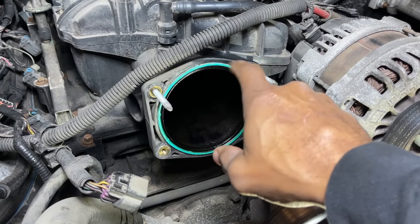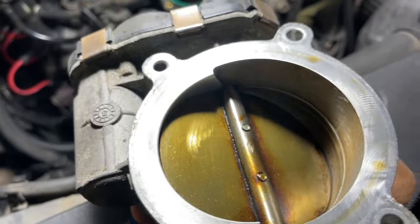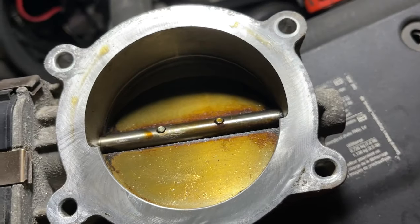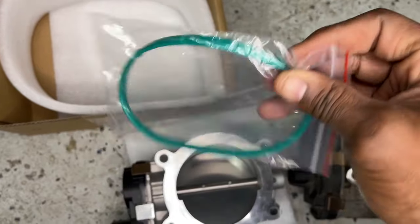So I'm going to wipe the surface clean and visibly inspect this. Not as bad as I thought. I thought it was going to be some carbon buildup inside of this, but this thing is running great, so I'm not surprised. So the new part came with the gasket, guys. We're going to reinstall that. It came in this plastic wrap.